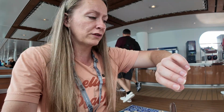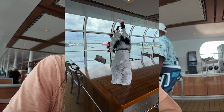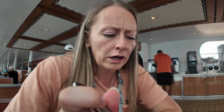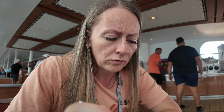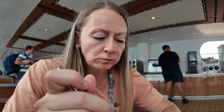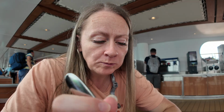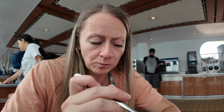And then we have to muster at 3:30. So in about an hour is our muster. Deck 4. It's pretty good. This is Steve's favorite thing about the Treasure, this Donald's Cantina.